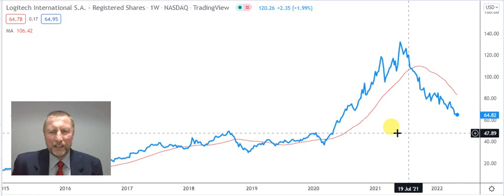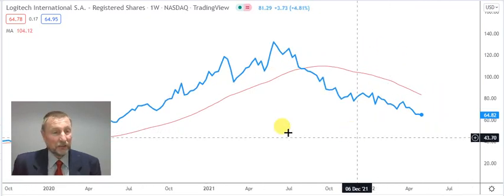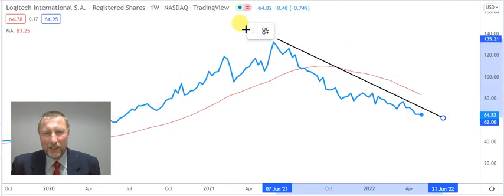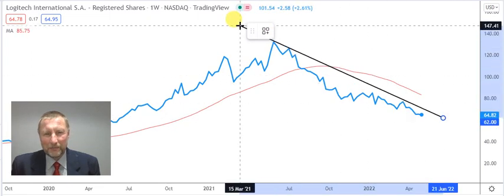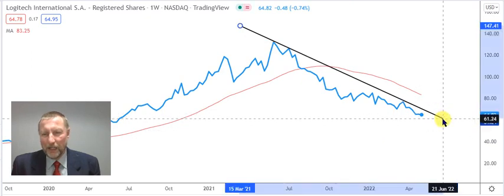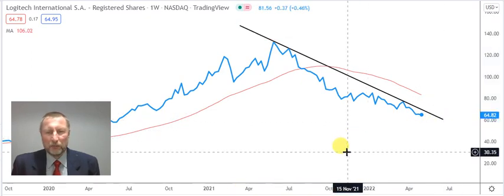So for me, it's early days here. I will not chase it. But of course, I know the traders and I know the investors. They like to chase shares, and let's just draw that line in there. There you are. For me, the trend line is still purely to the downside. Let's just have a look here. And for me, where's the trend line?